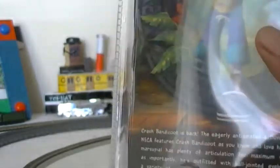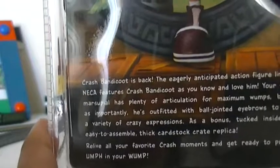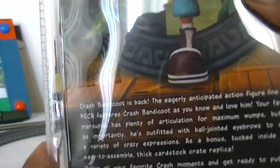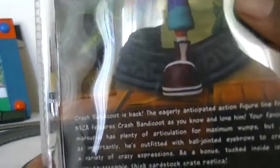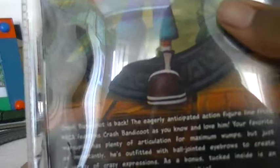So on the back it just shows an image of Crash Bandicoot here. And then it says, Crash Bandicoot is back. The eagerly anticipated action figure line from NECA features Crash Bandicoot as you know and love him. Your favorite marsupial has plenty of articulation for maximum whumps, but just as importantly, he is outfitted with ball-jointed eyebrows to create a variety of crazy expressions.